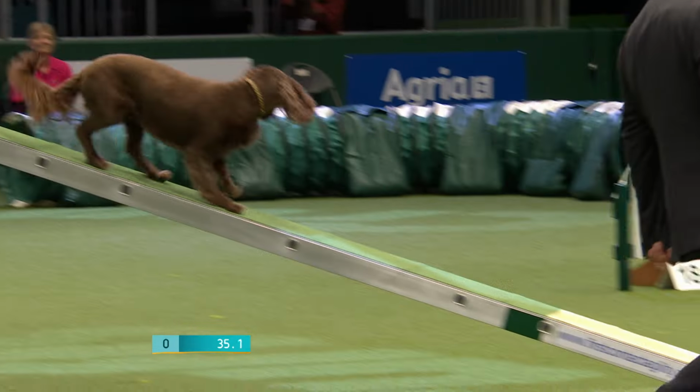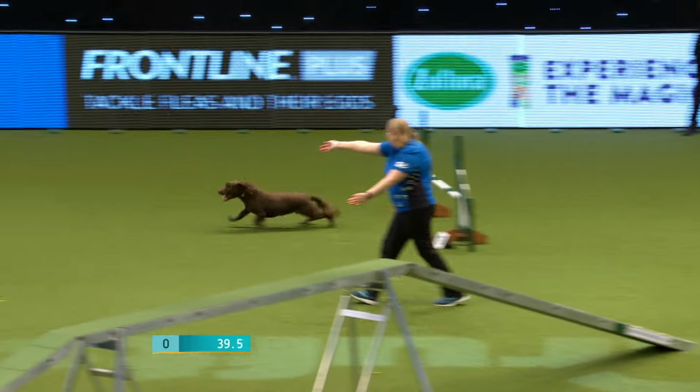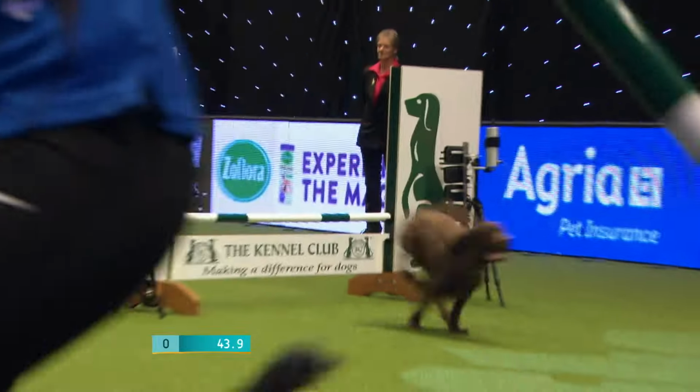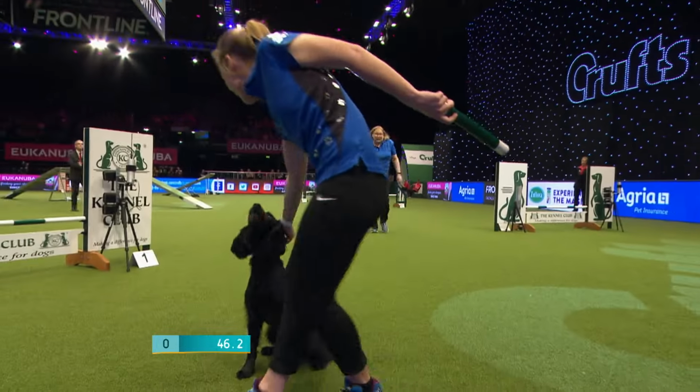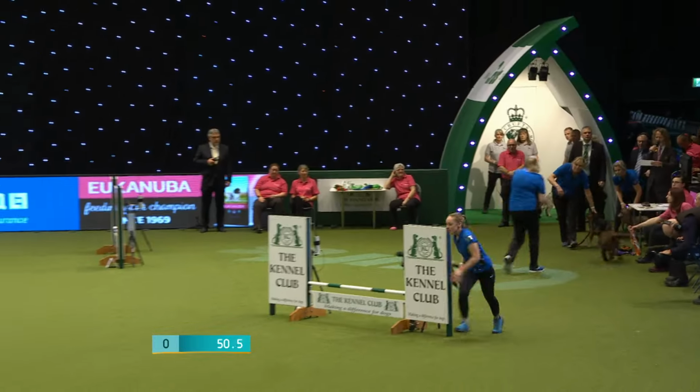What about the dog walk over there? A little pause there, but no faults. We'll talk to Graham about Millie's handling style at the end of this team's run. And then the baton gets handed over again in their own time. This is not going to threaten the leaders, but it is a good, clean, clear round.